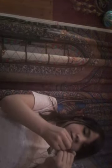Open it. Dad's home. It's really messy in here. Dad!